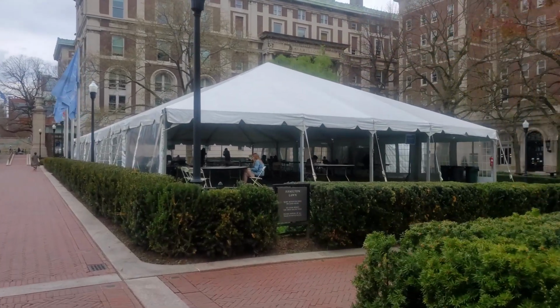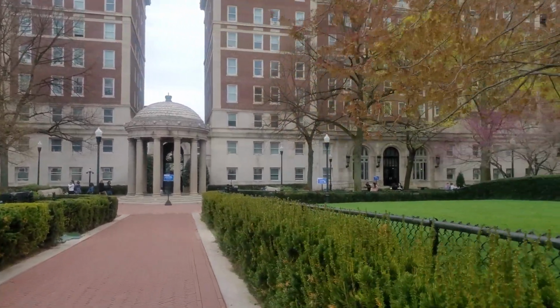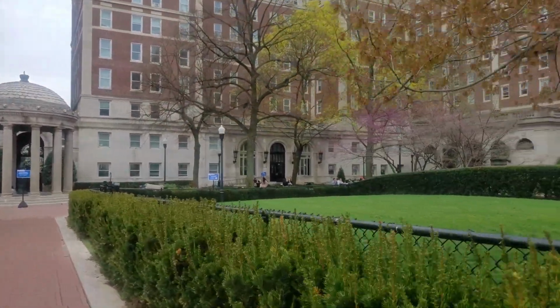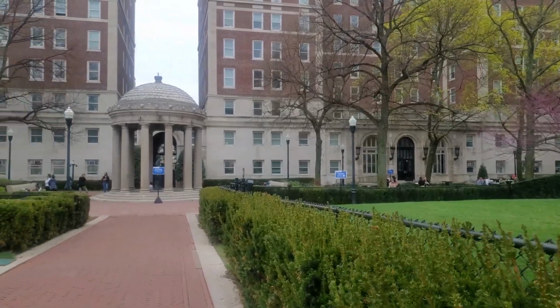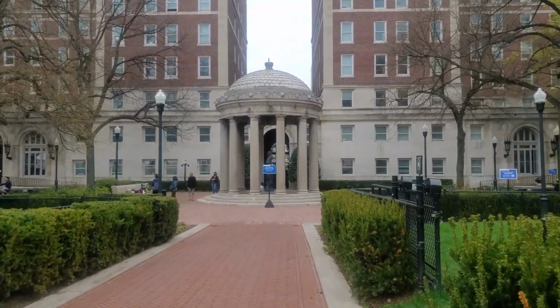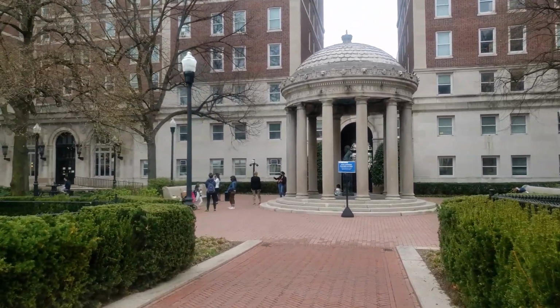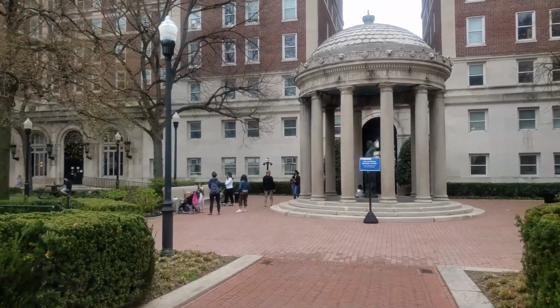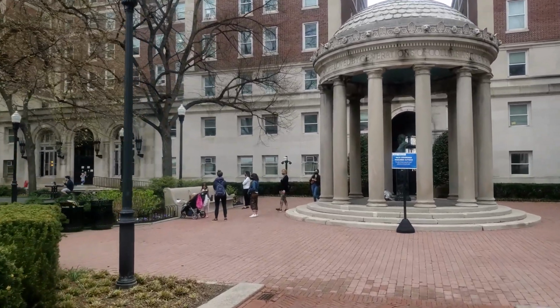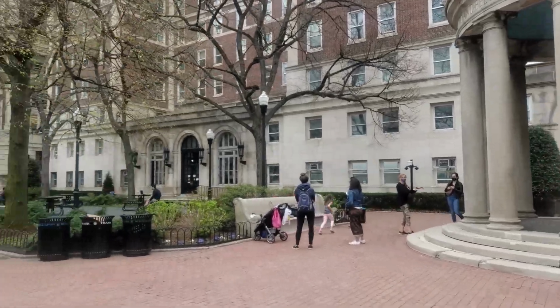I'll talk a little bit as we walk, tell you a little bit more about Columbia, talk about some of the things that we're seeing. But coming up here on the left, we're going to be seeing something named for one of the most famous alumni of Columbia University, or actually he was technically a student at King's College, and that was founding father of the United States, Alexander Hamilton, first Secretary of the US Treasury.